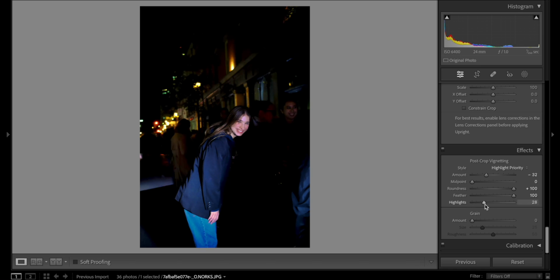Highlights, I don't really want to retain too much of the highlight here because this highlight's not, again, going to do anything for us. And I always like to add a little bit of grain. I haven't been showing that, but I do tend to add it. Lately I haven't been because digital files have their inherent grain, but this is an ISO 6400 shot. What is this shot with?